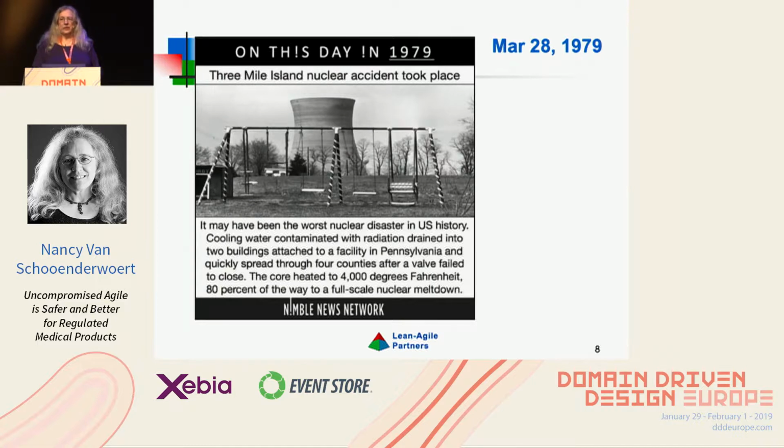The key part of it had to do with a stuck valve that triggered the initial problem, which allowed water to leave the nuclear core. There are times when you need to take the level of the water down. Sometimes you need to increase it. But too much or too little water is a real serious problem in a nuclear power plant.